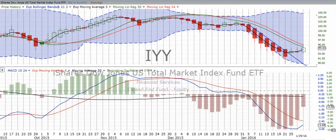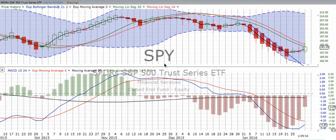Now we're going to move over on our two-day chart to SPY. What is that? Well, that is the Standard & Poor's 500. It is the SPDR exchange-traded fund that tracks the Standard & Poor's 500, which are 500 big companies. A lot of the volume of the market looks somewhat similar to the total market, but not the same.